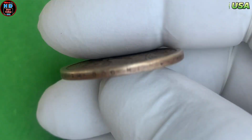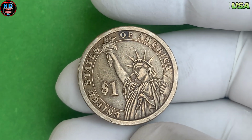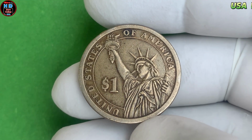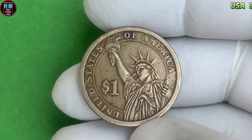And then there are the error coins, the true unicorns of the coin world. These could include double strikes, off-center impressions, or coins mistakenly stamped with the wrong design or text. It's these accidental masterpieces that often become the most valuable and sought after in the collecting world.